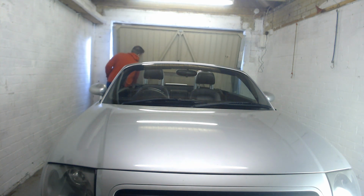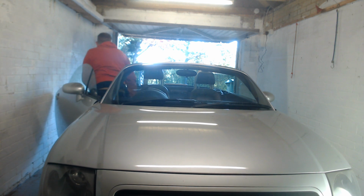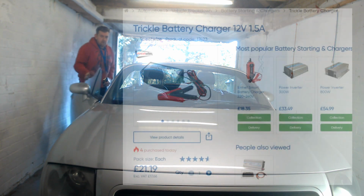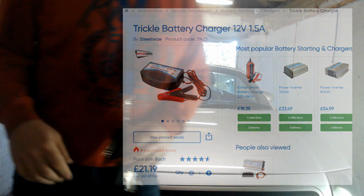Top tip if your TT is not your daily driver: don't just jump in after it's been standing stationary for a few weeks and expect it to start. My battery is totally dead. I understand a trickle charger is what I need. It can be left connected to the car and keep the battery topped up, so I think I will invest in one of those. So there's problem one: it's got a flat battery. Let's get it on the charger.